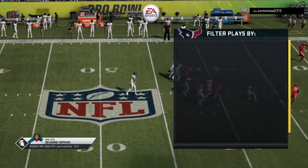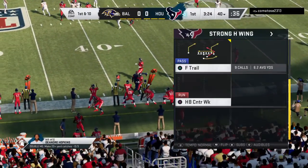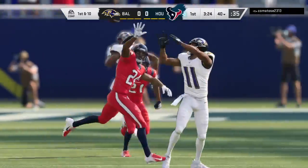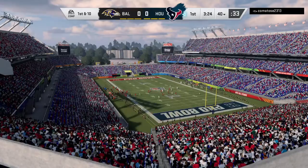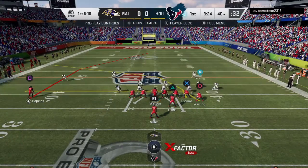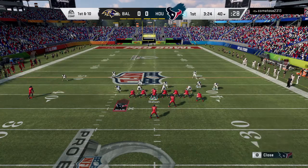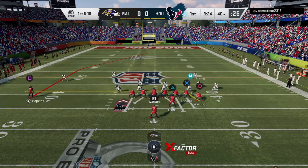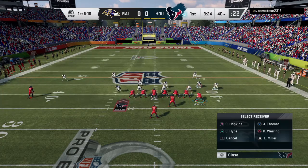Jonathan Joseph there on the coverage. And that could be a major momentum swing here early. Because the defense stopped them. How great is that? They go for it on the first drive of the game. They're the ones trying to establish something, trying to assert a little dominance. And guess what? You turn it back on them and give the ball to your own offense. I agree with you. It can change momentum in a big way.